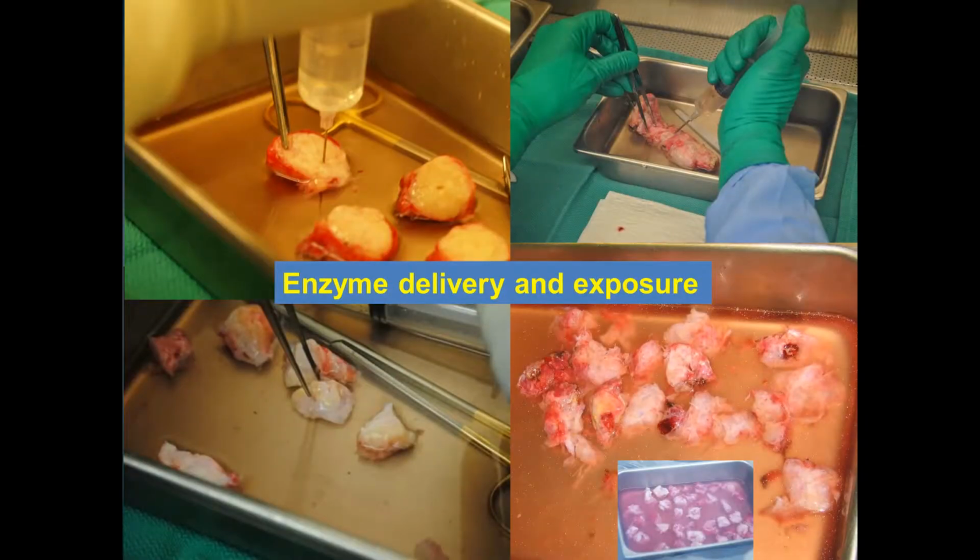In some cases, if the fibrosis is so severe, as you see here, the parenchymal tissue is replaced with white fibrous tissue. So we directly inject the enzyme throughout the pancreas. Otherwise, you cannot really digest these types of pancreases. And we cut the pancreases into numerous pieces so that they get more enzyme exposure. These are the small techniques we follow to digest the pancreas.